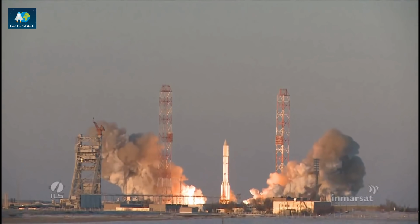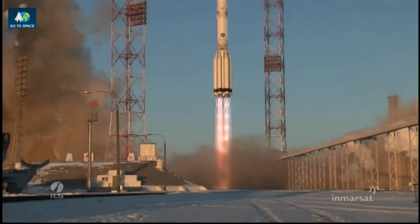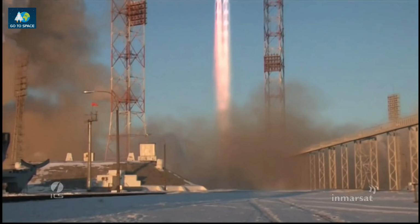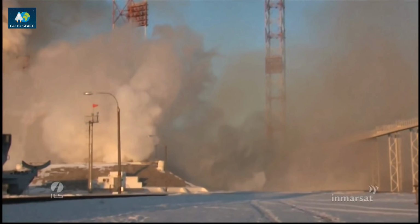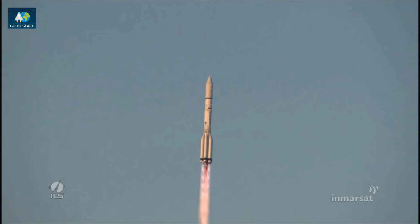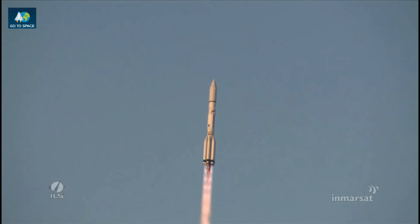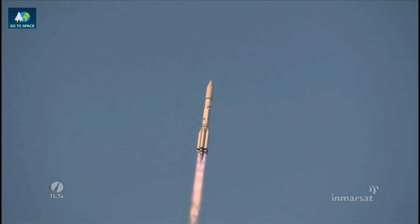We have ignition. And we have liftoff of an ILS Proton from the Baikonur Cosmodrome in Kazakhstan with the MEASAT-5 F2 satellite on board. About 10 seconds after liftoff, the vehicle does a roll maneuver which aligns the launch vehicle pitch axis with the northeasterly launch azimuth.